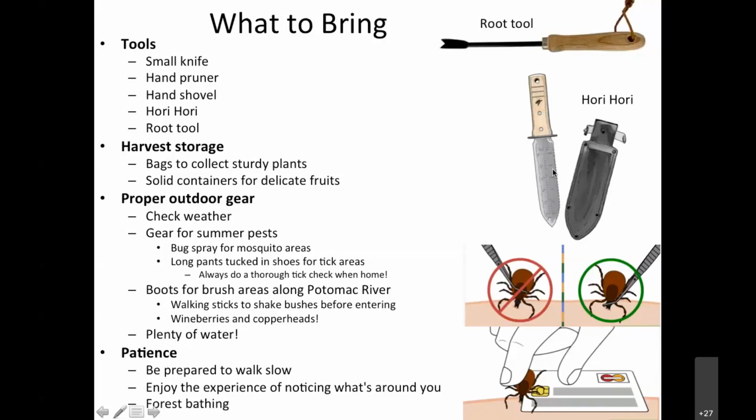Oh, so Jeff says best tick removal tool, tick twister, about $4. Yeah, I actually saw that. It's like a little plastic, kind of like grappling thing. It's $4 on Amazon. Yeah, that's definitely worth it for sure.